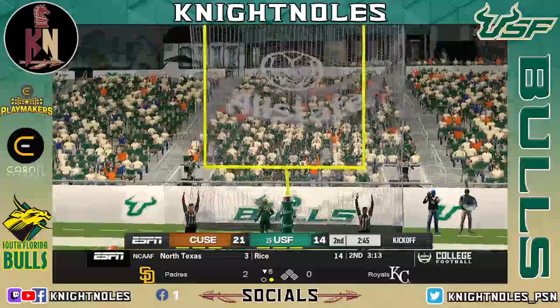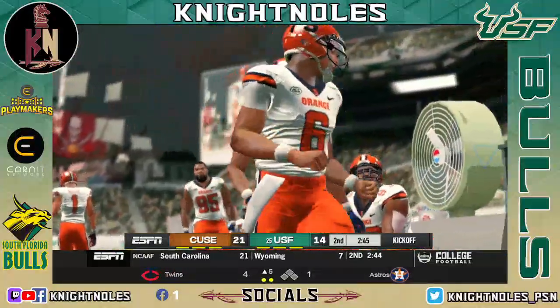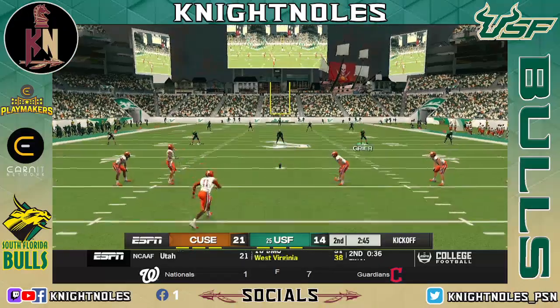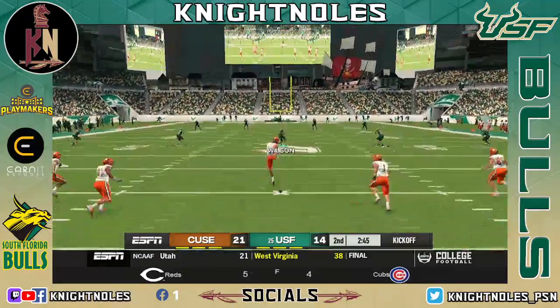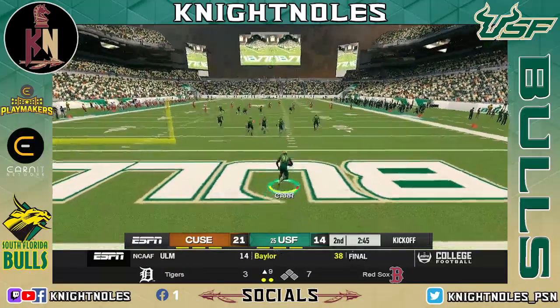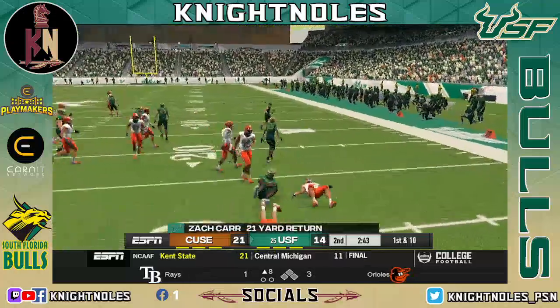He makes the PAT. Syracuse to kick. Sends it sailing downfield. He's to the 10. And down he goes at the 12.